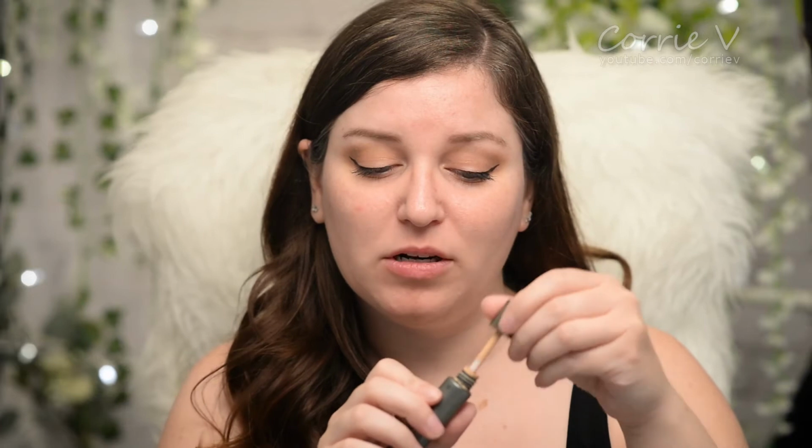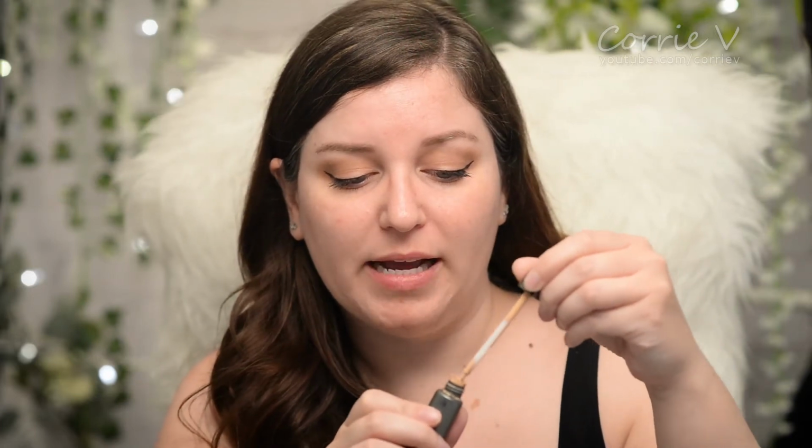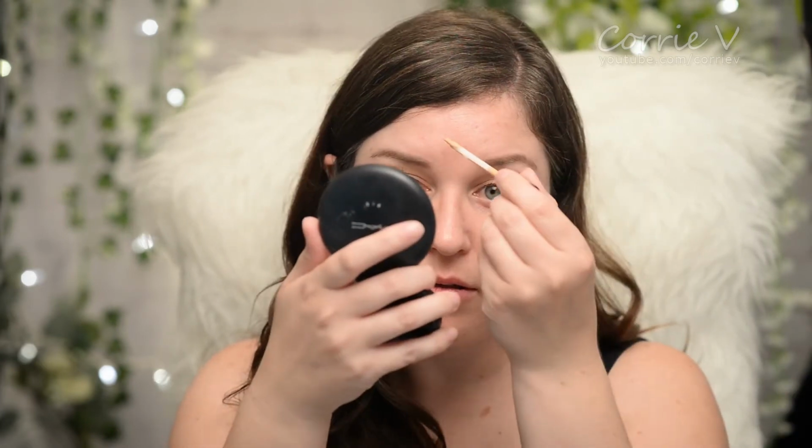So let's go ahead. Today I'm going to just apply it all over as a foundation. My skin's been pretty good, although I do have a couple spots to cover up, and of course my dark circles.